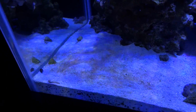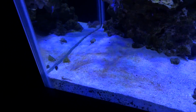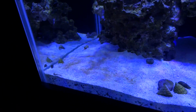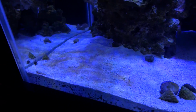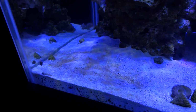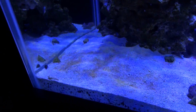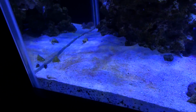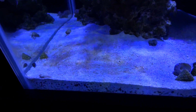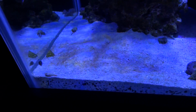I do have some diatoms here in the corner of the tank. It's been here for about a week or so. I changed out the GFO and the carbon, so hopefully it'll knock it out, but diatoms in a newly established tank like mine is actually very common, so I'm not really worried about it.